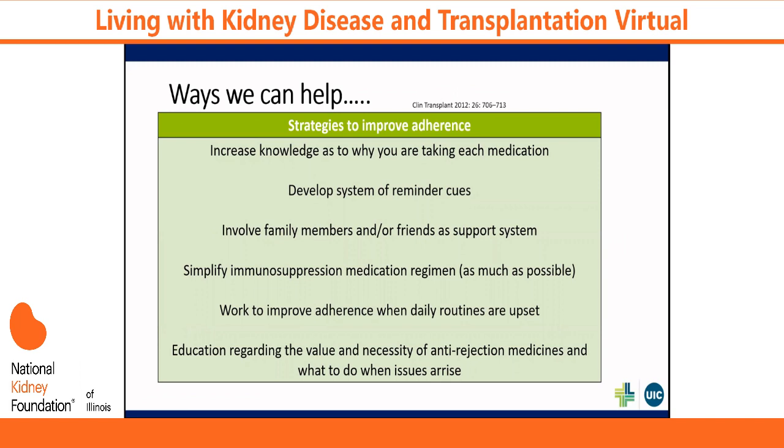And I always like to brainstorm what are ways that we can help as providers. Some of the things I've read and really tried to implement into my practice is always increasing the patient's knowledge as to why you're taking this medication. Like I said, knowledge is power, and if you fully understand the significance and the importance of taking these medications, you'll feel more driven to take them. We also see that developing a system of reminder cues works really well for patients. I have some patients who take their medications right after they brush their teeth, because brushing their teeth is a reminder for them to take them. And that works really well, and knowing what works well for you.